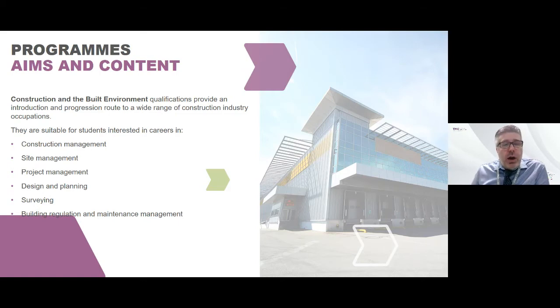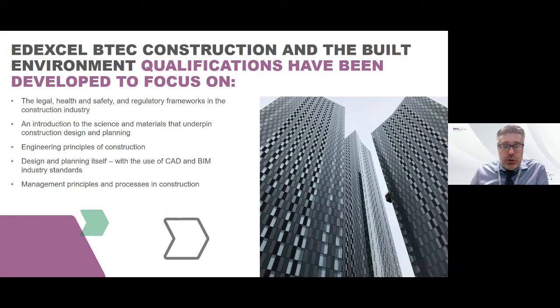The content of our built environment programs covers a range of skills, knowledge and understanding that will help prepare you for roles across the construction industry. Because many people think of the construction industry as people building things, making things with their hands, but actually there's a wide variety of roles within the industry that include everything from design and planning through to site and project management once the building is being created, and afterwards building maintenance.